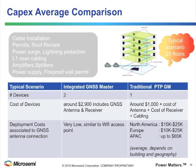The traditional way is the right column in that table, where you have to buy the device. Let's say, as an example, it's probably around $1,000 if you buy a traditional very small form factor Grandmaster. You need to buy the antenna, you need to buy the receiver, the cabling. It's going to end up being probably between $2,500 and $3,000. That's about the list price of the device that we are presenting here today, which includes everything. So the cost of both solutions are very similar from that point of view.